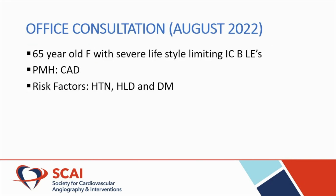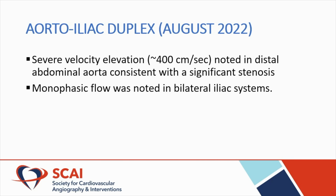So this case is a 65-year-old female with severe lifestyle-limiting claudication, hips, buttocks, legs, both sides, bilateral, equal, progressing over 6 months, to the point where she had to stop a few times coming into the office for her appointment and rest. So predictable claudication with activity and resolution with rest. Got some risk factors with the coronary disease, hypertension, hyperlipidemia, and the diabetes.